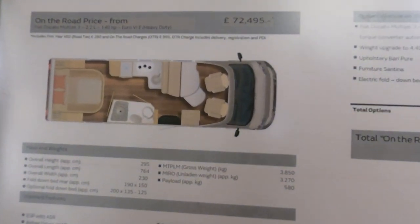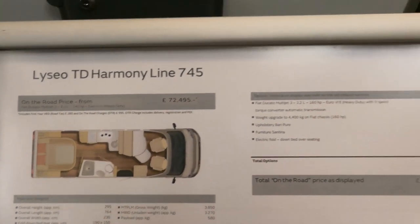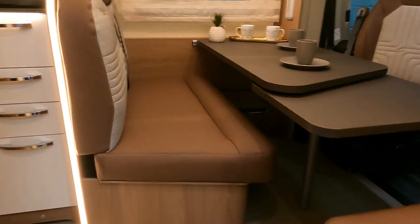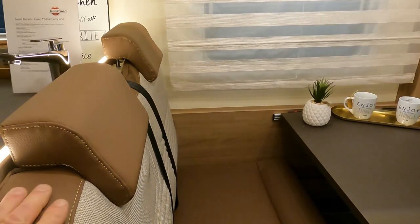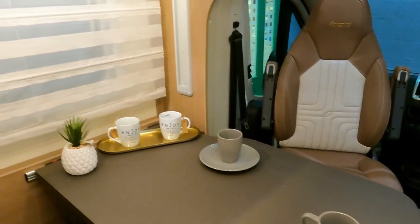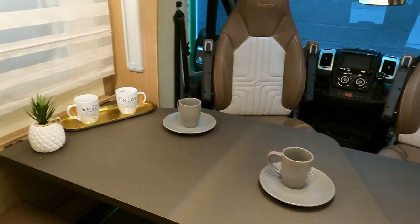Just going to check this one out next. This is the 745 Harmony line. I'm going to have a look in this one. Very nice chocolatey upholstery, and this has got the table, a huge dining area here in the front. Yeah, pretty impressive, to be fair.